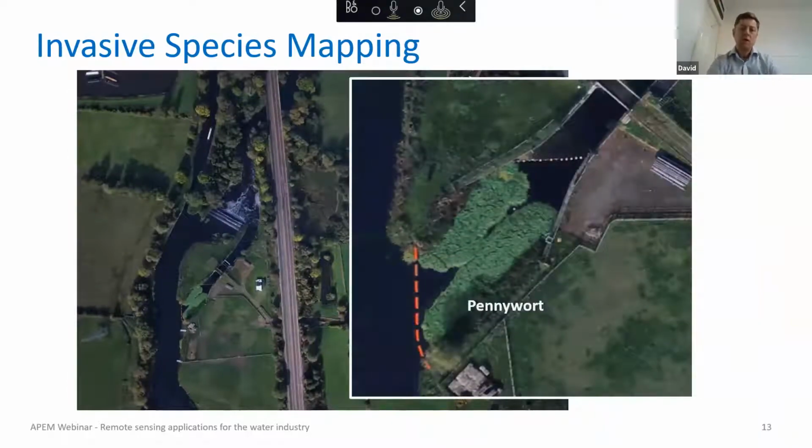This is pennywort. So we've been commissioned for the last 6 or 7 years to go out on certain rivers in the Midlands in England for mapping pennywort. It shows up pretty clearly, and we go out during the autumn, sort of November time, to map the extent of pennywort, and then that's used as feedback information to help target where the cutting needs to be done, but also tracking the extent of it and how the eradication of it's going year on year.